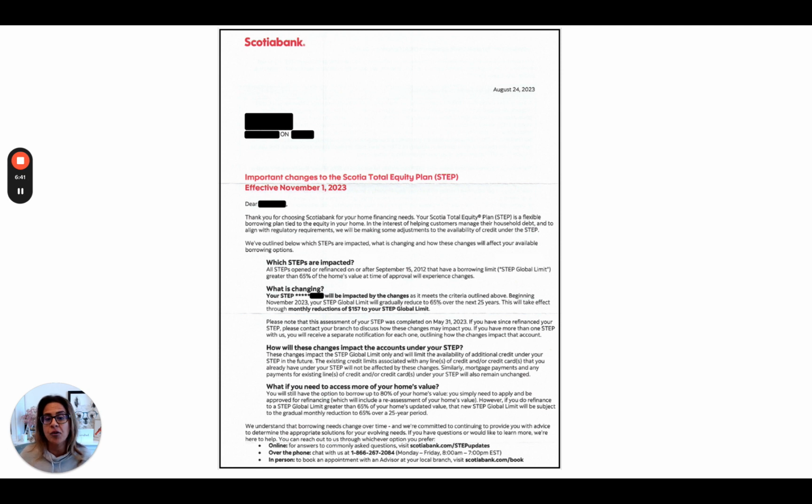In the Scotia example that I shared with you earlier, the $157 that I read in the letter is that gradual monthly reduction in the global limit. It is not something that I'm going to pay out for myself. Instead, as I pay down the mortgage, instead of being able to re-access that $157 on the line of credit, it will now go towards shrinking the overall global limit from 80% to 65%.